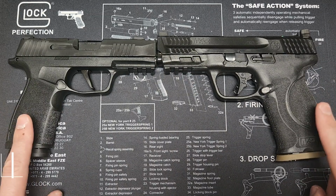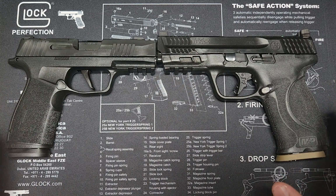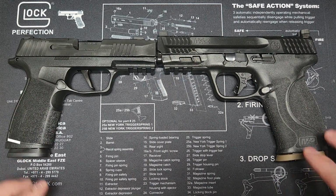Now let's take a look at the grips. Now these grips are going to be graded on a couple of pieces of criteria. The first one we're going to look at though is going to be the texture.